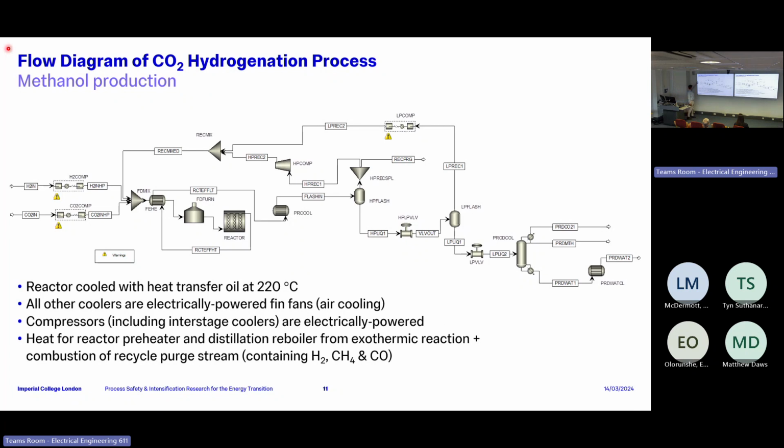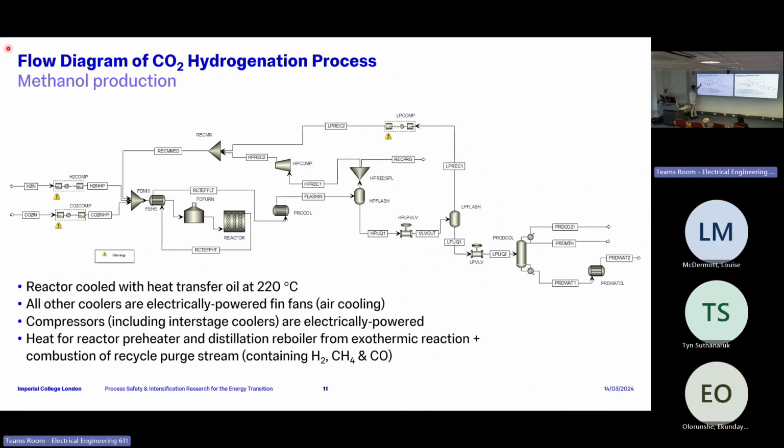So we take the hydrogen from the process that we're producing the hydrogen from. I'll get into that later. We take the CO2 from the process that we're generating the CO2 from. I'll talk about that later. We compress it, we mix it together. We recover a bit of heat from after the reactor. This is a classic feed effluent heat exchanger you can see on many process plants. We top the heat up. The mixture goes into the reactor, which contains a catalyst.